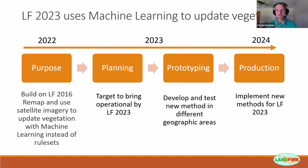We had all these scripts, this whole process set up, and the imagery was on the shelf. And we thought, well, let's try to use it for our update process. So it's really where the idea started. We set out to develop this process and test our ability to model vegetation and disturbances with the hope of implementing for 2023. And we have been able to accomplish that.